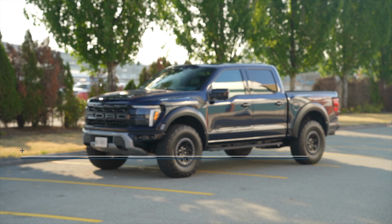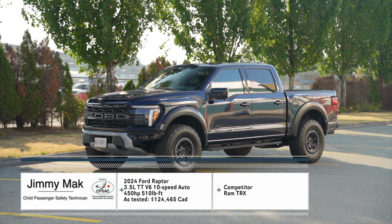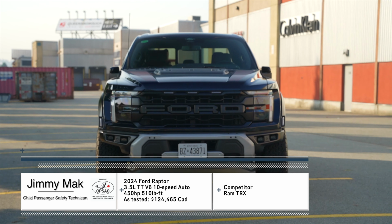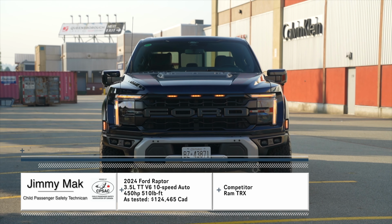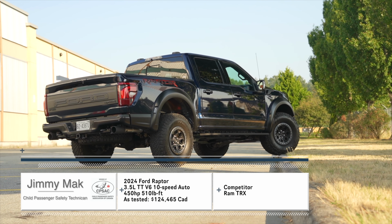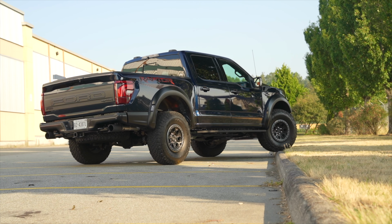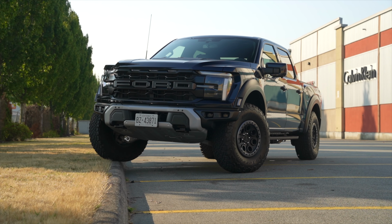This is the epitome of fun because it's no better than a standard F-150 at towing, at hauling, and really it's not all that practical. But you're not buying something like this because it's practical. You're buying something like this because it's fun. Hello, my name is Jimmy and welcome to the 2024 F-150 Raptor.